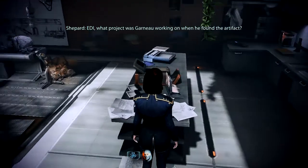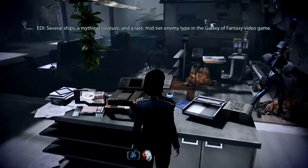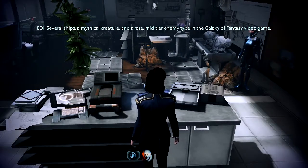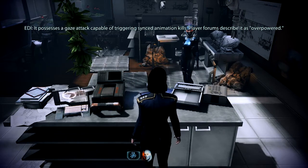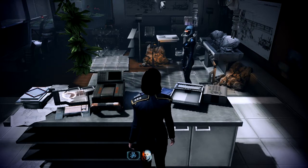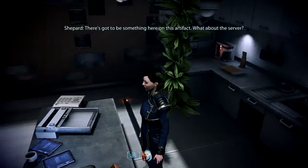Edie, what project was Garneau working on when he found the artifact? Basilisk. Got anything on Basilisk? Several ships, a mythical creature, and a rare mid-tier enemy type in the Galaxy of Fantasy video game. It possesses a gaze attack capable of triggering synced animation kills. Player forums describe it as overpowered. The project. I meant the project, Edie. Oh. Then, no. There's got to be something here on this artifact.